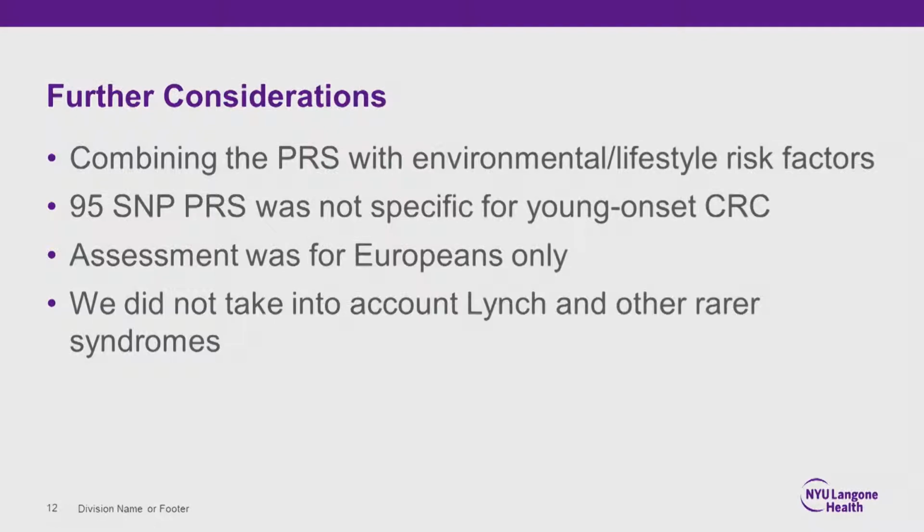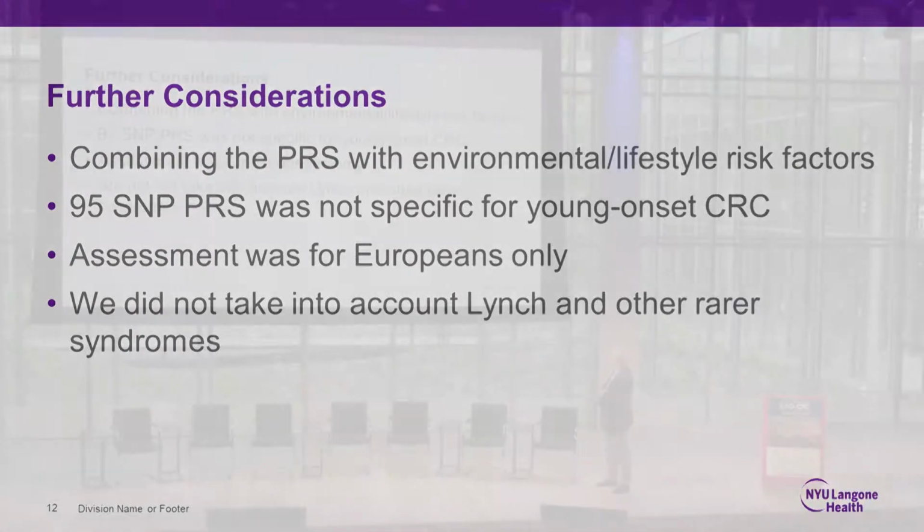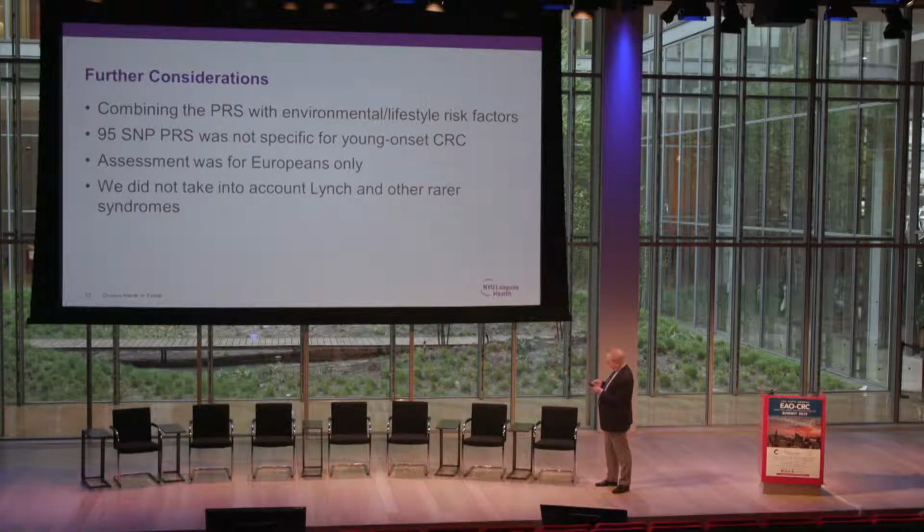There are a number of limitations of the study. I think we would certainly want to expand this into non-European populations. An important point is that the 95 SNPs that we were looking at were generated across large populations that were not focused specifically on those less than 50 years of age. So that's something we would like to add to this effort.